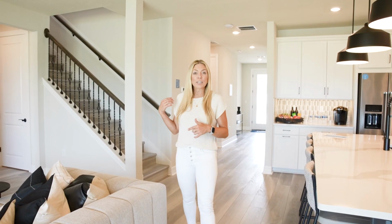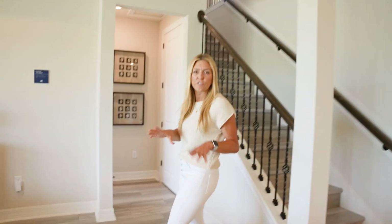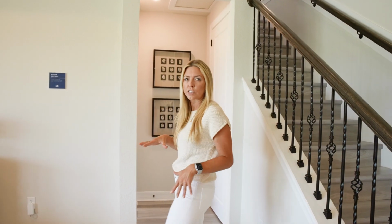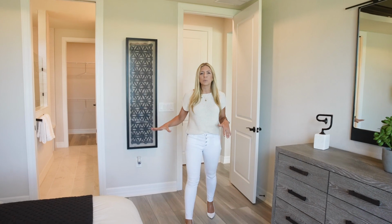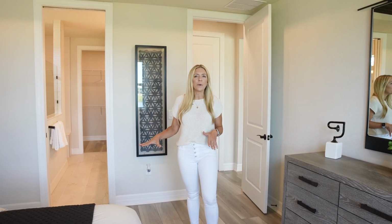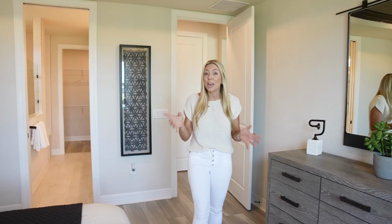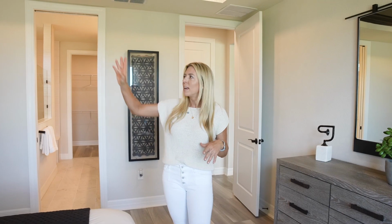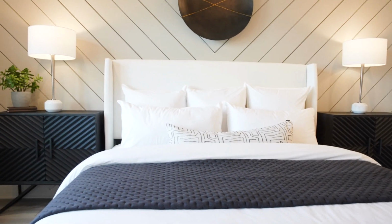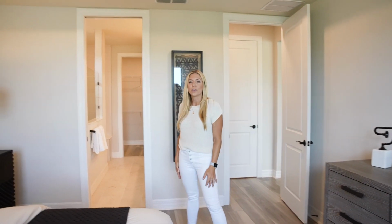So before we go upstairs, I'm gonna show you the owner's suite directly over here. It's on the first floor, which is very convenient, allows a lot of buyers to have some versatility. So I'm loving that they carried the flooring throughout this owner's suite. It creates a really nice flow. And I mean, look at the light fixture. It's so unique. And that's one of the things, again, with the personalization aspect of it, that just makes the home pop. I like the shiplap wall, of course, the tray ceilings, and then the expansive windows that really bring in a lot of natural light.